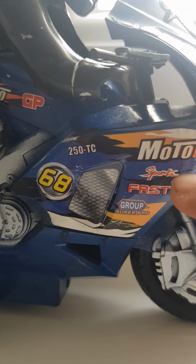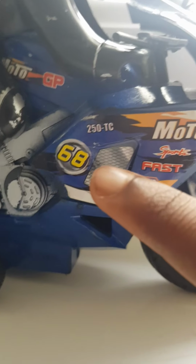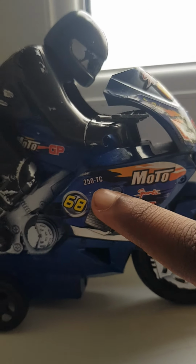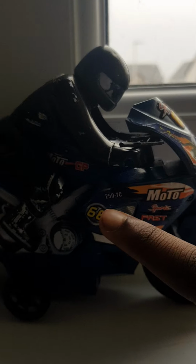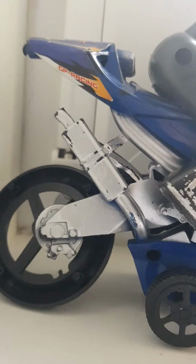Fast and Group C Pro Pro. It's number 68 to 250 TC. We also have GP and another motor. Oh no, wait, he's number 43 and this motorbike is number 68, as you can see. Maybe a bit blurred.